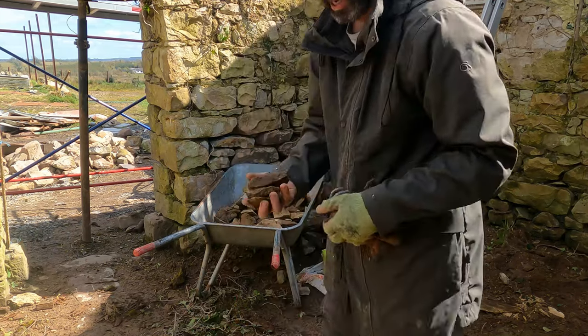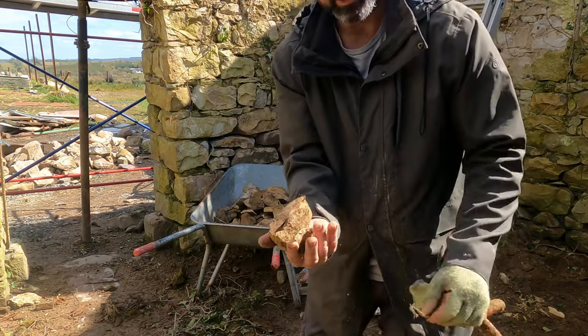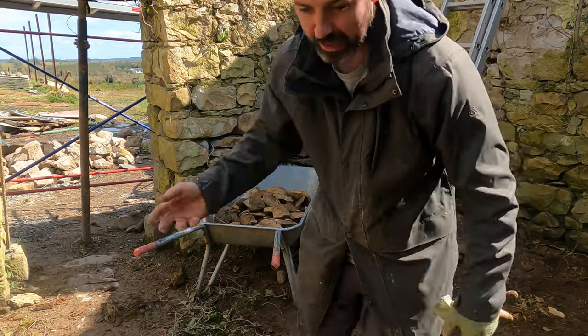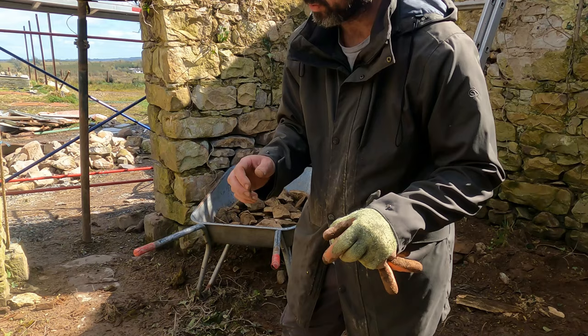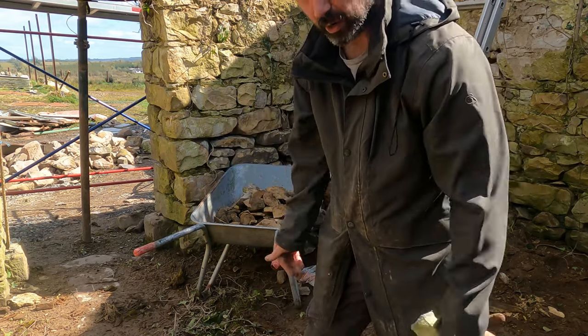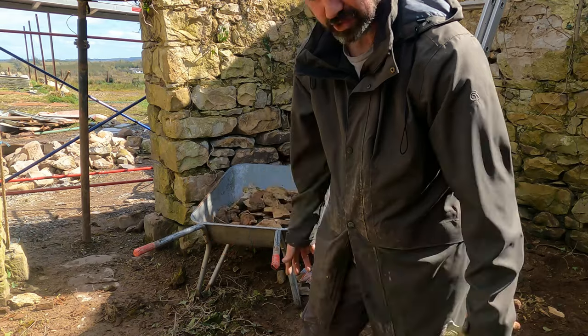So it's good to keep them all in one spot. The kids sometimes go around and pick them all up. All the little bits of stone, because when I'm building new sections of wall, just cram it all in nice and tight, keeps it all nice and solid.